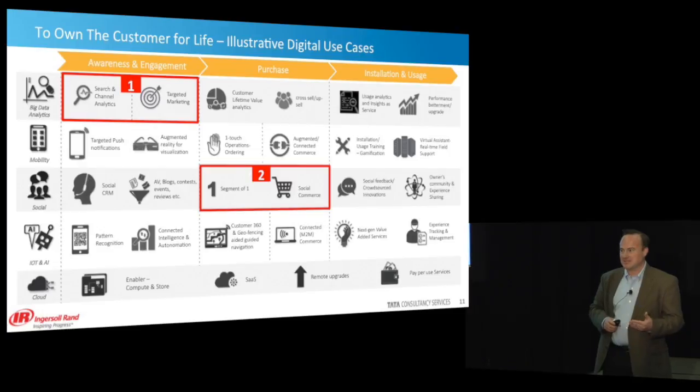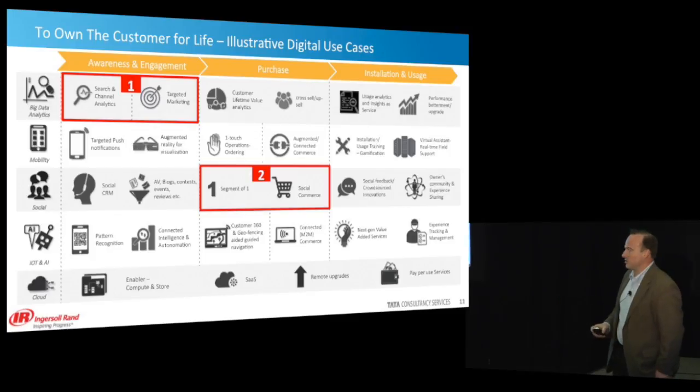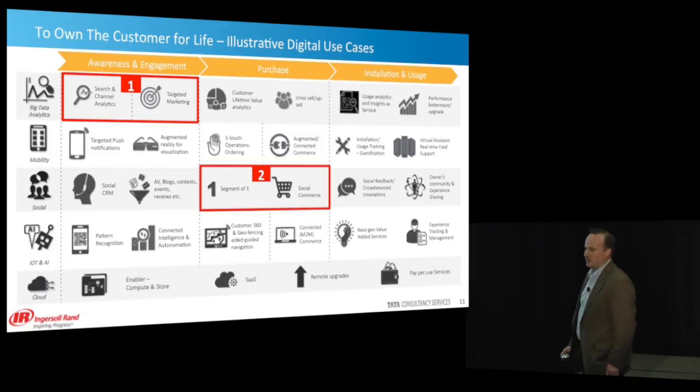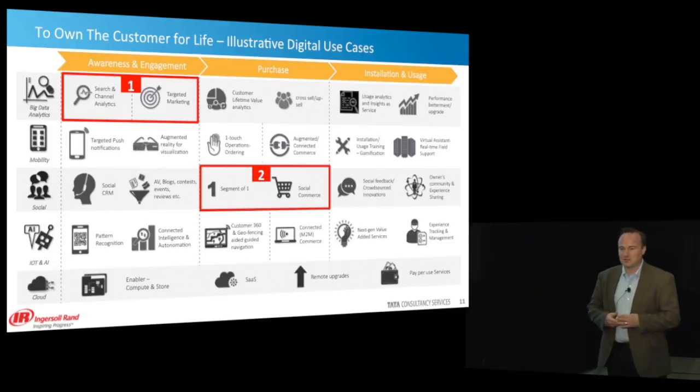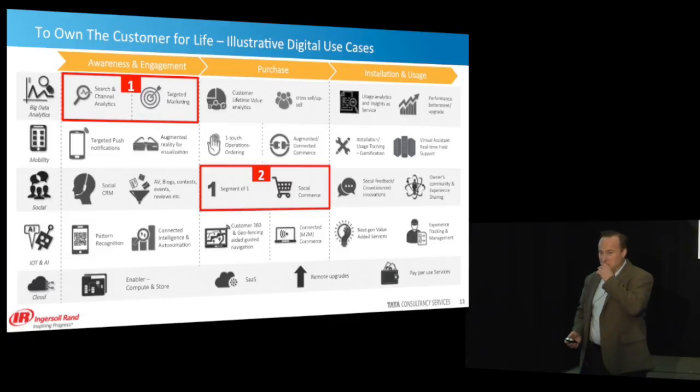Where is there stuff that's sticky? What do you need to do to actually get more engagement with your customers earlier in that purchase cycle? And that's an area where big data can certainly play a role. It also helps on the target marketing side, to make sure that you're using your resources appropriately to hit the right targets. The other one to talk about there is around purchase.